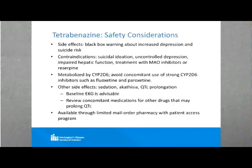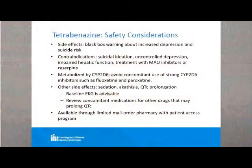Tetrabenazine is metabolized by the CYP2D6 system. Patients who are on high doses of strong inhibitors of CYP2D6 will have higher plasma levels of the drug. Other side effects include sedation and possible prolongation of the QTc. It's advisable to get a baseline EKG and to be cautious about prescribing tetrabenazine in patients taking other drugs that can prolong the QTc interval.